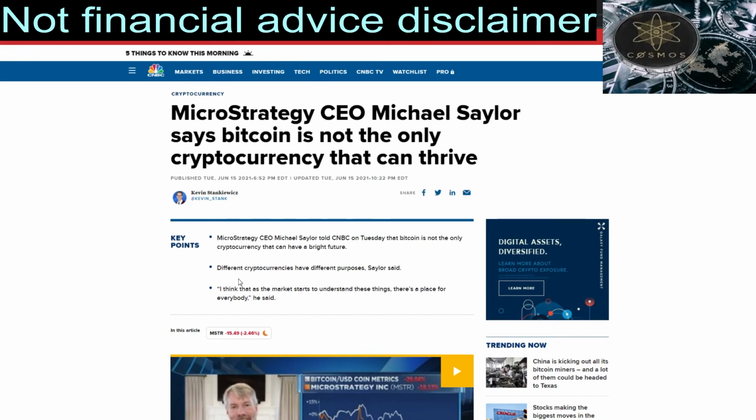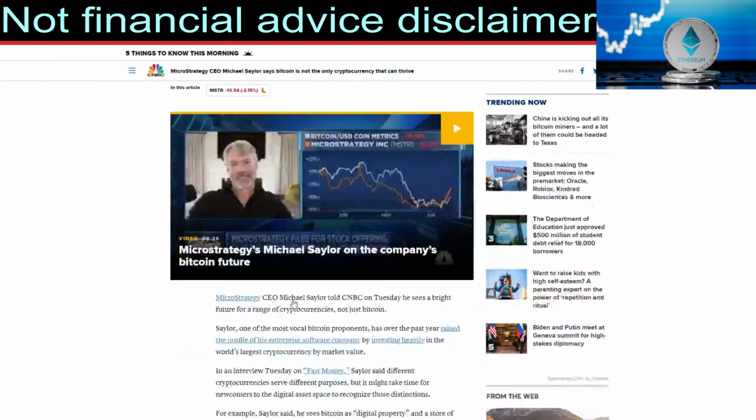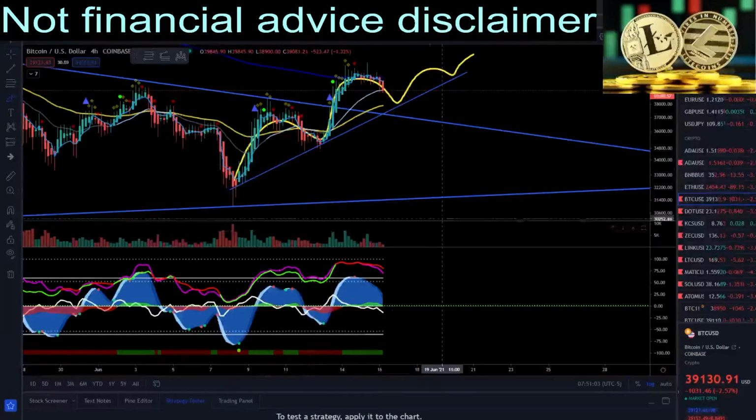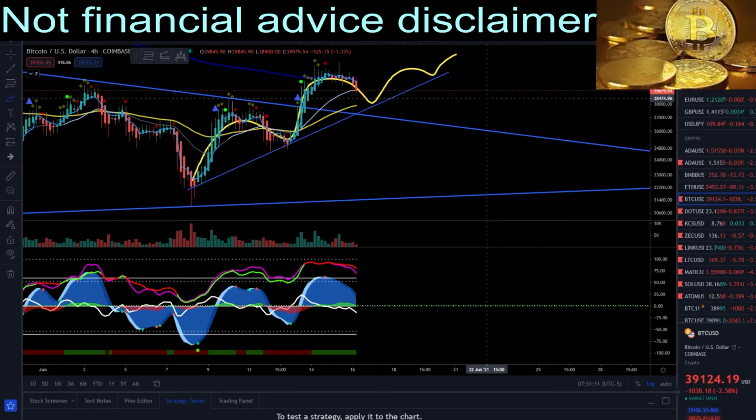Different cryptocurrencies have different purposes, says Saylor. "I think that as the market starts to understand these things, there's a place for everybody," he says, which I wholeheartedly agree with, guys. Bitcoin is a great store of value. Bitcoin is a great way to hedge against the inflation of the dollar. It's a great way to take control of your own financial future.